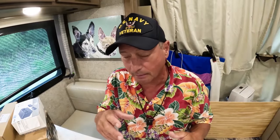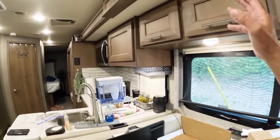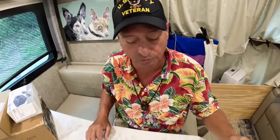For years now, we've rolled with a set of dishes that never got used. They were ceramic, heavy, and round, and they rattled when we drove. They had to go in a drawer. They were too heavy to go up here in this cabinet, because we didn't want it to collapse. So they've been riding in a drawer over there.